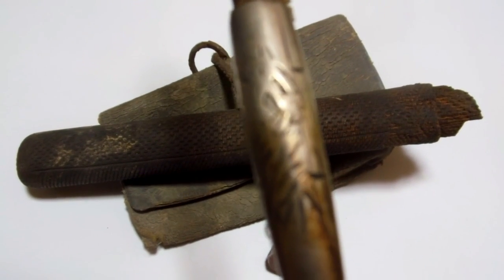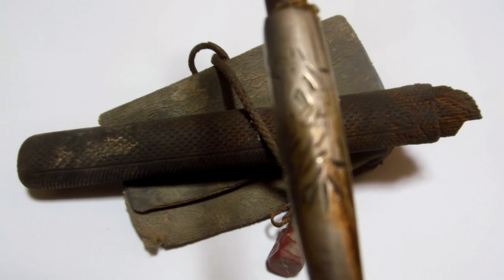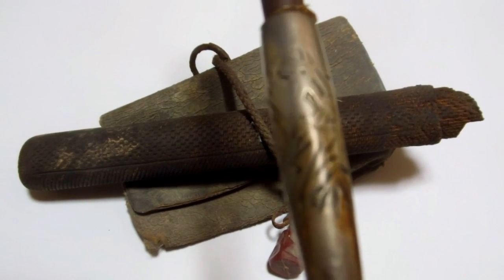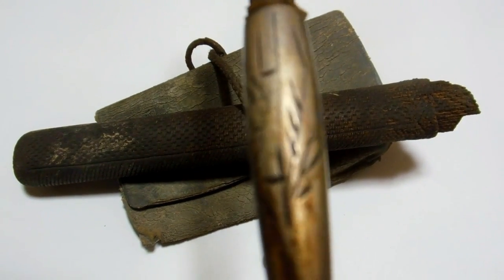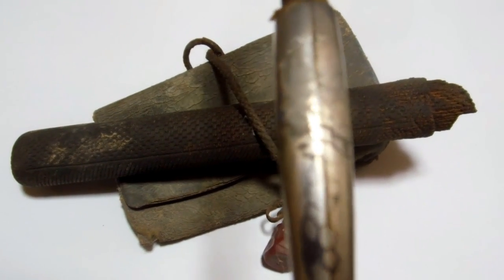We know if we cleaned it off you'd be able to see it better, but we also know that with old stuff like this, collectors usually don't want them cleaned off. They want them left the way that they're found. So we're going to leave these things exactly the way they're found.